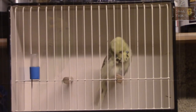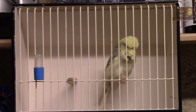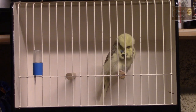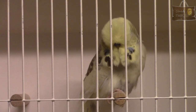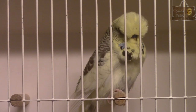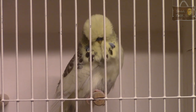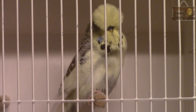So the next bird we're going to look at is another adult bird. This is the yellow face cinnamon dominant pied. You may remember he did quite well for me in the Oxford 1910 stock show, so the last show he went out to. Whilst he looks in reasonable condition at the moment, he's actually got a couple of flights missing on the other wing. And I say a couple, almost all of them, they are coming back through. So I don't know whether he's going to go out or not at the moment.